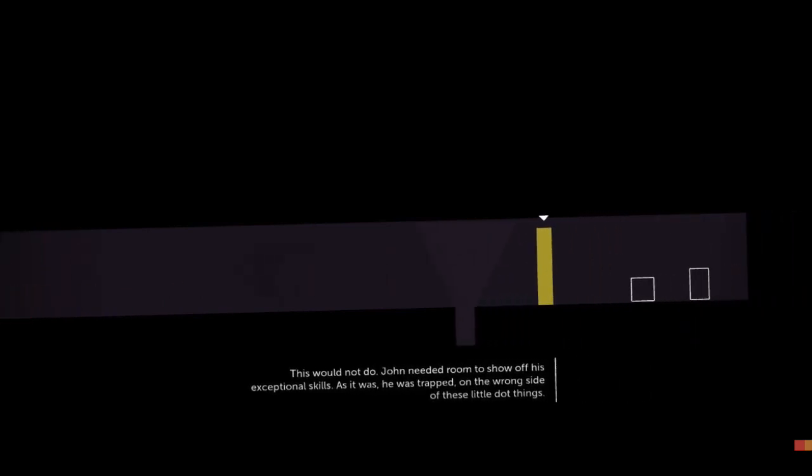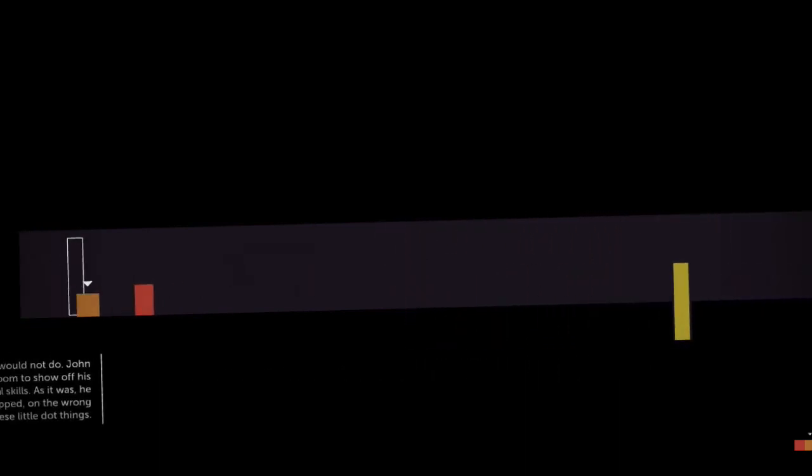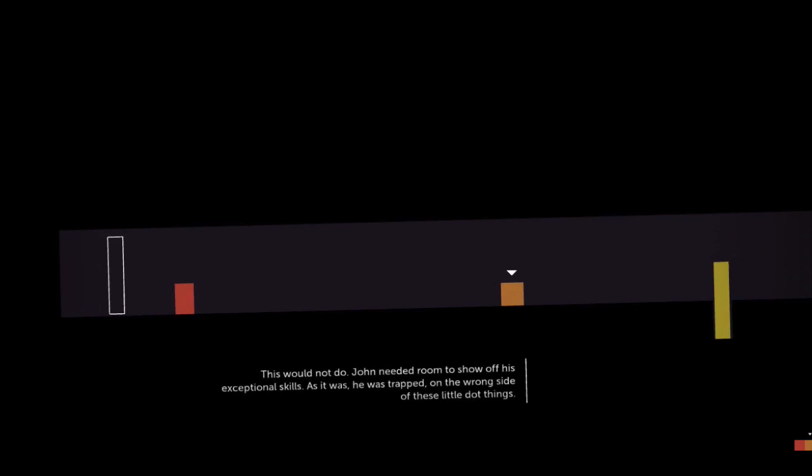This would not do. John needed room to show off his exceptional skills. As it was, he was trapped on the wrong side of these.